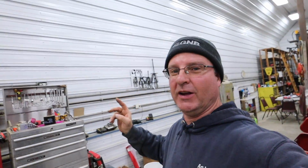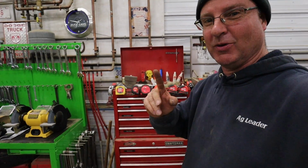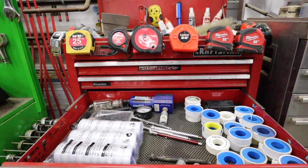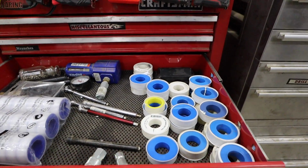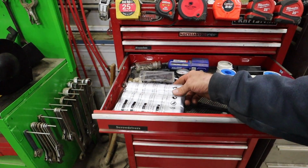Okay, got a question for you. Is it drawer 1, 2, 3, 4, or 5? Do you remember which one the Teflon tape is in? Ah, look at that, Teflon tape. Somebody even sent us a whole bunch of new Teflon tape, so thank you for that.